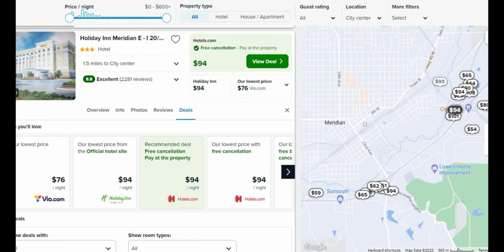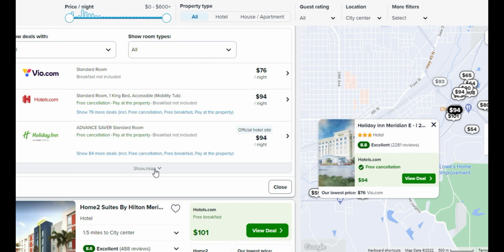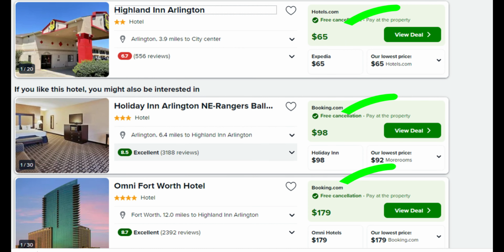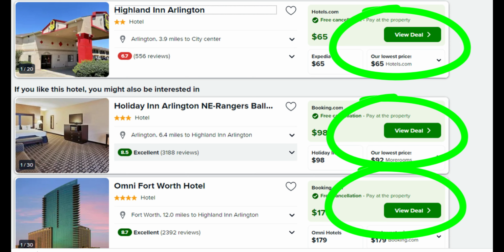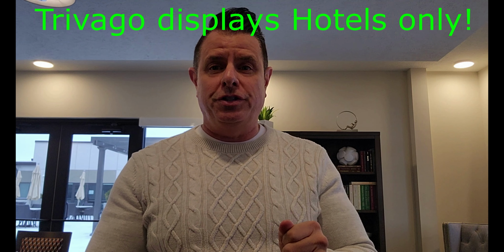Number 3, Trivago. Trivago has almost 500 million users. Trivago is a meta-search site that compares your hotel's booking engine prices with all the other hotels' booking engine prices. What makes Trivago so unique is they don't do this for rental car companies, they don't do it for airlines, they only do it for hotels.